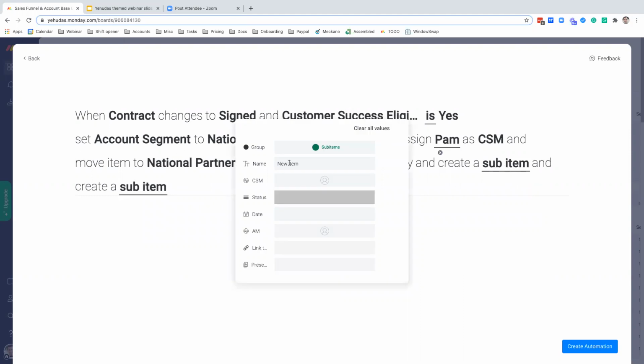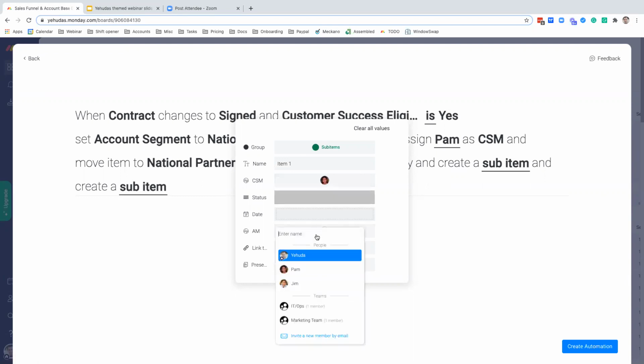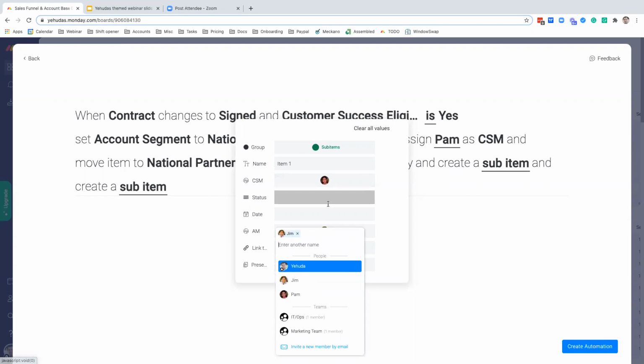Okay. All right, so we just named that one. Let's just call this one, let's say, item 1. Sorry about that. Okay, item 1. Again, let's just see if we could quickly assign them. This way we could just get this up and running to show you how this works.